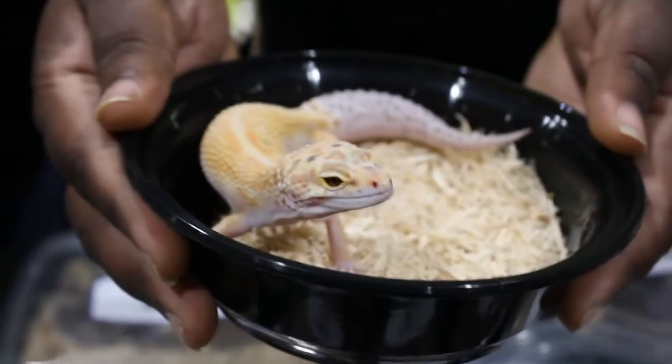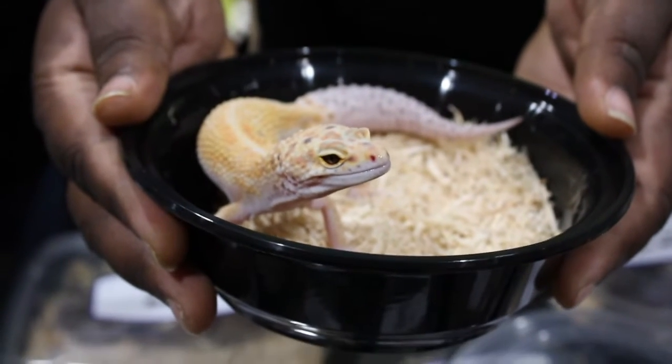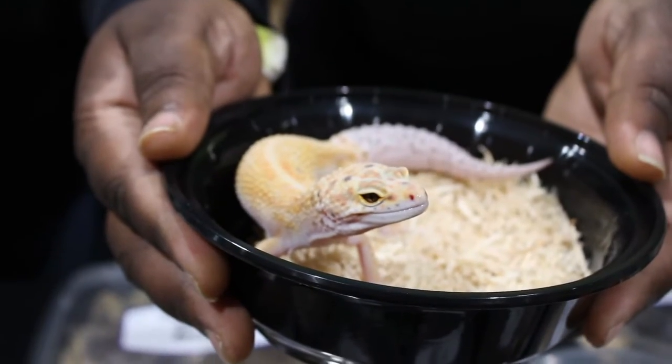I love leopard geckos. If you want a gecko, this is the perfect pet. And if you're a beginner, it works perfectly, but you just have to be careful. They're a little bit delicate as babies, but these are beautiful geckos.